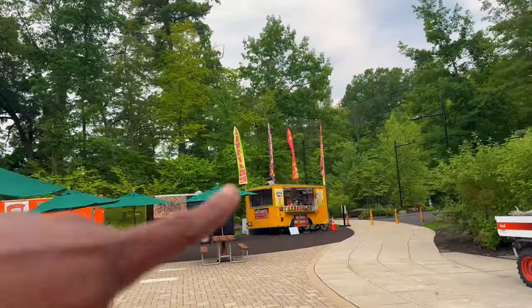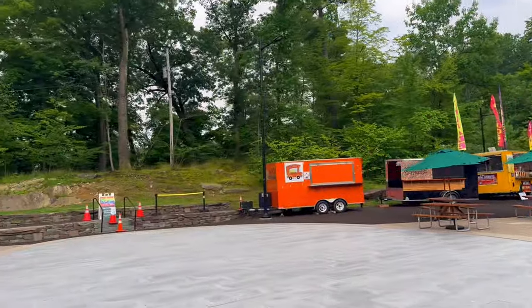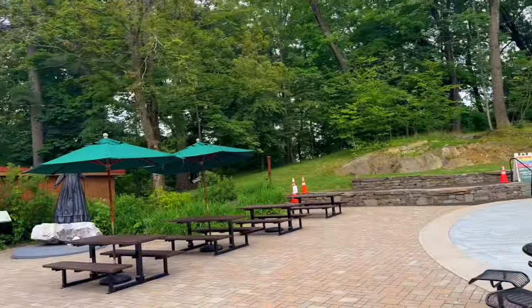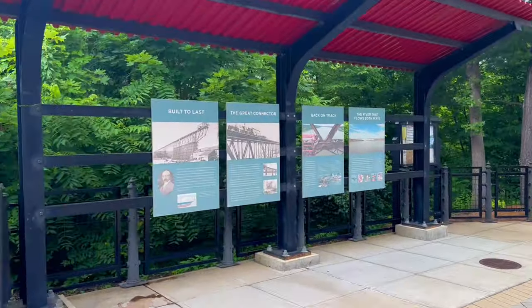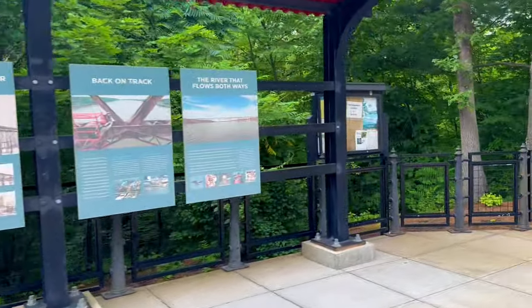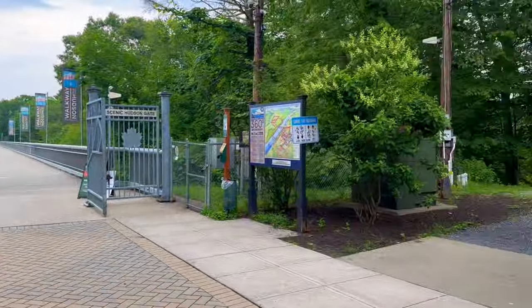Kind of thing over there. Looks like there's some bathrooms. They have concerts here. That's the area. It's part of the Empire State Trail.